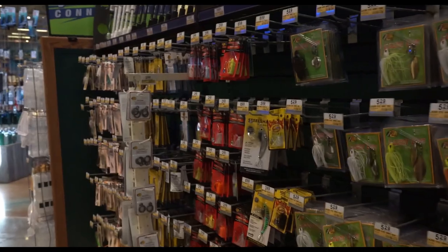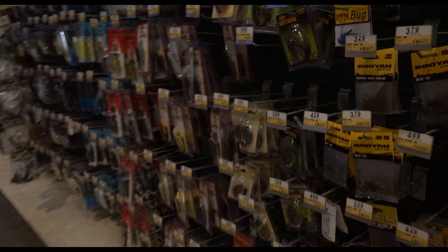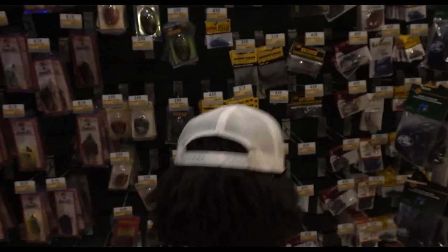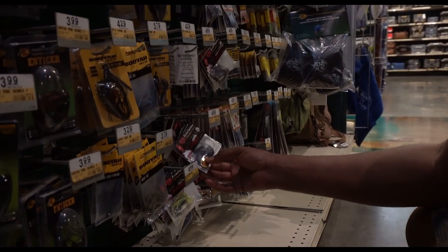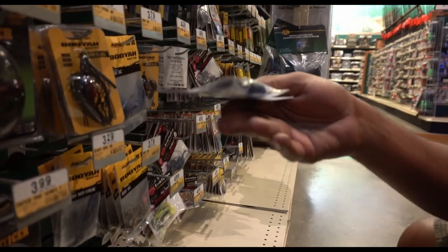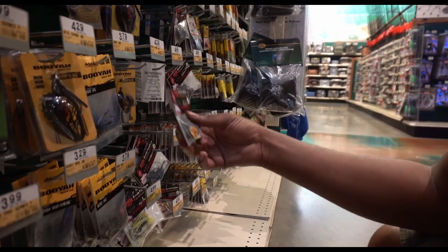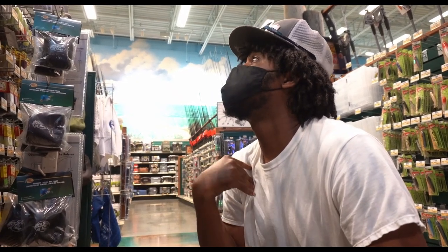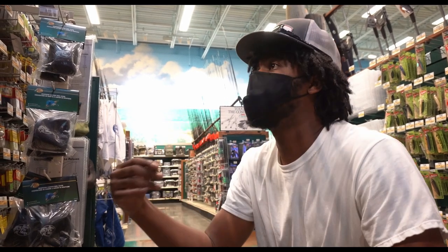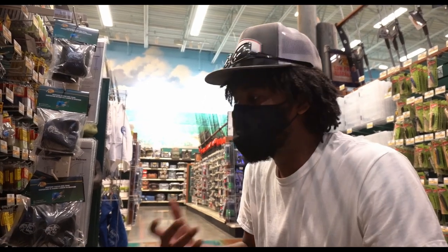Oh, we're in the jig section. Heavy cover jig. See, this jig has a rattle on it, and I do not like that. I don't know if you guys can hear that, but that's basically what those jigs sound like. It's a good idea, but me personally, I would much rather have the rattle in my soft plastic. That way I'll be able to take it out whenever I feel the need to.